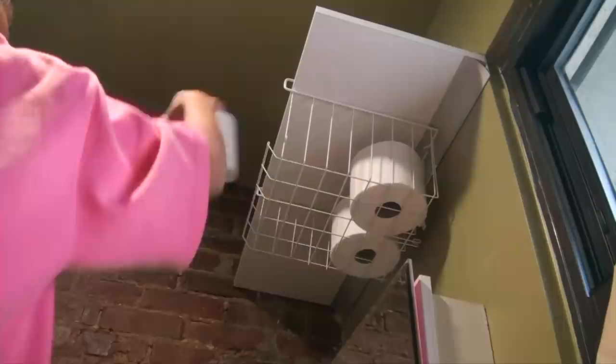And another small addition with a big impact is this hook.